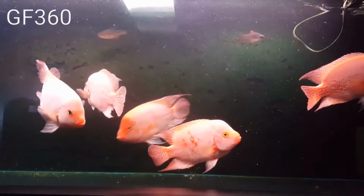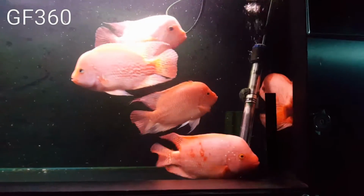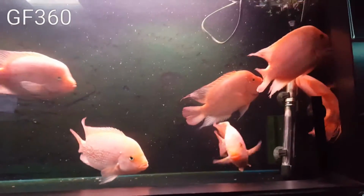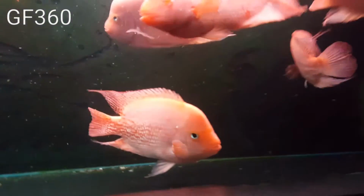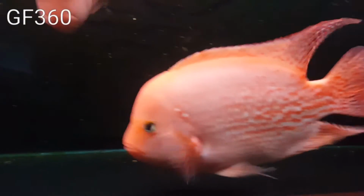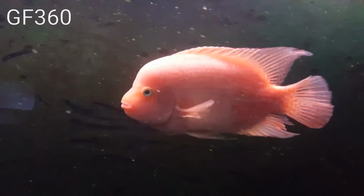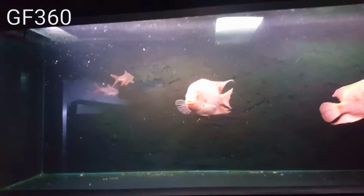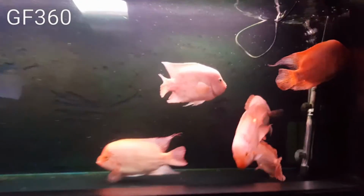I just can't wait. I'll do a video on these guys if they're still here once they've coloured up much more. But wow, they're just so banging. Look at that. Amazing fish. Can't wait till that colours up. She's a beast. I might have to move this one. She's literally taking the whole tank to herself. Everyone's over there. Everyone's like, nah, mate, I ain't messing with you.